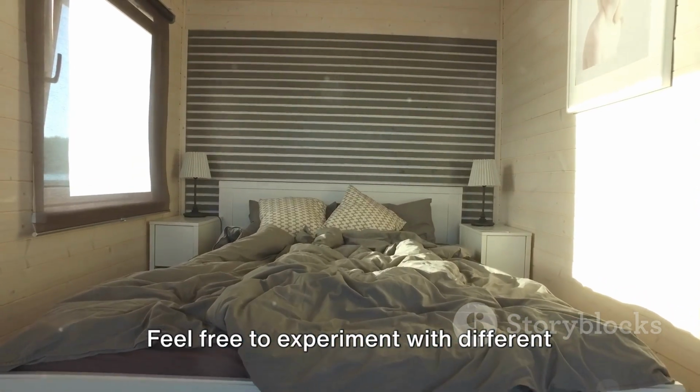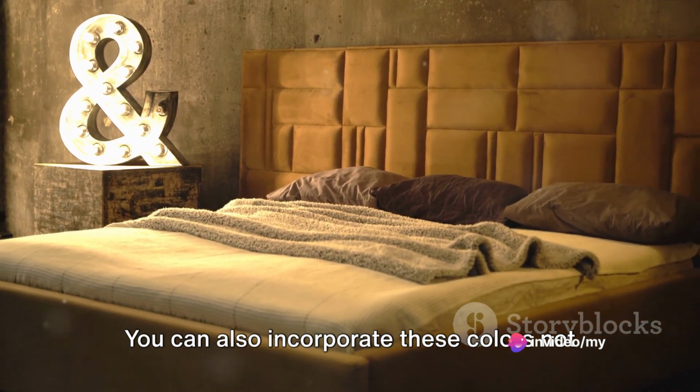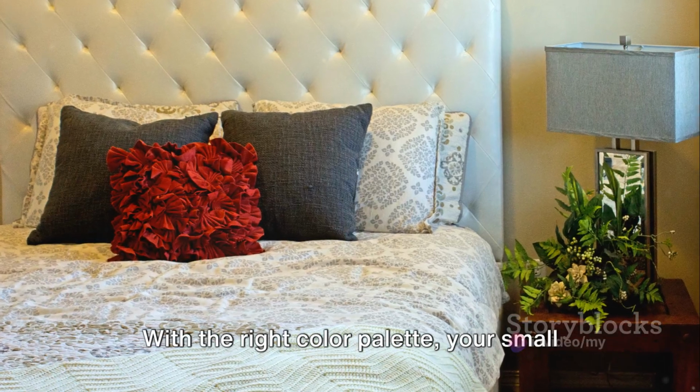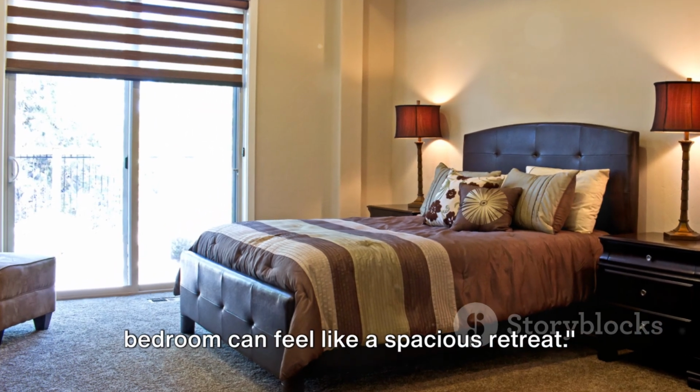Feel free to experiment with different light color combinations and shades. You can also incorporate these colors not just on walls, but also in your bedding, curtains, and accessories. With the right color palette, your small bedroom can feel like a spacious retreat.